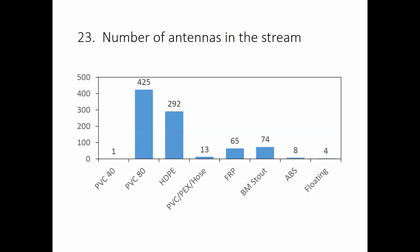Is that like the Biomark Stout antenna, or is that the new fabrication approach that I'm unaware of? Some ABS, and then there's some floating antennas out there. So we have a wide range of materials, but this is today, right? In a couple of years, we'll start seeing this HDPE go up. I don't think anybody is really putting PVC-80 back in the stream, or is everybody still trying to convert when needed over to HDPE? I think that's what most folks are doing, right? Converting to HDPE when your Schedule 80 goes out. I don't really have any experience with any of these other ones. I'd love to hear more about it, and we will hear about some of them later.